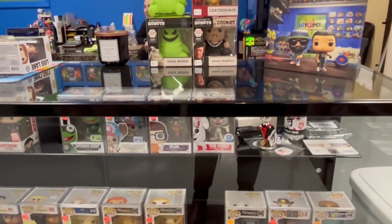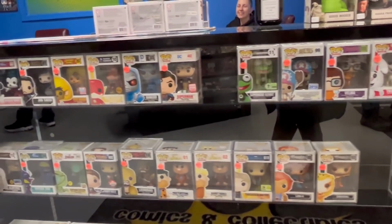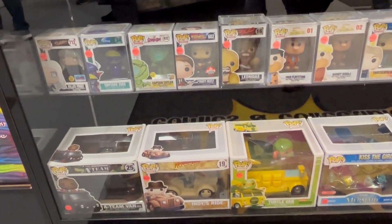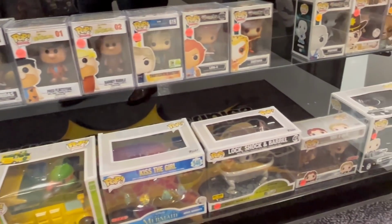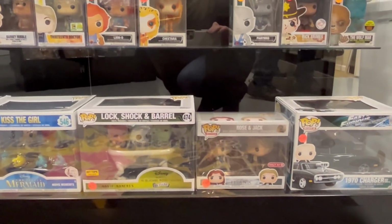Now this is always the fun section. This is at the front of the store, so the front of the store are glass cases. You could see some of the Thundercats pops. Look at that Mickey in there. So good. I know. There's a bunch in there. Ariel. The OG Flintstones that are in there. Flintstones. Some of the rides. You got Lock, Shock, and Barrel.